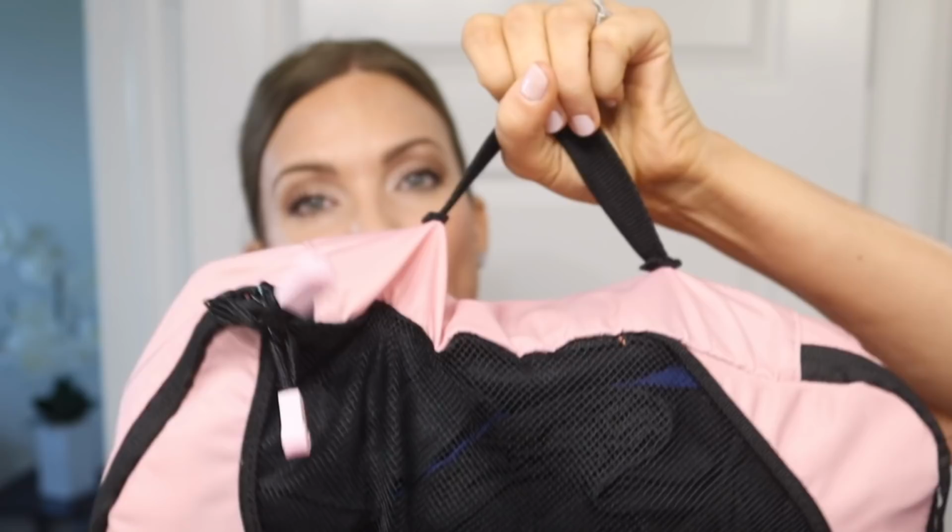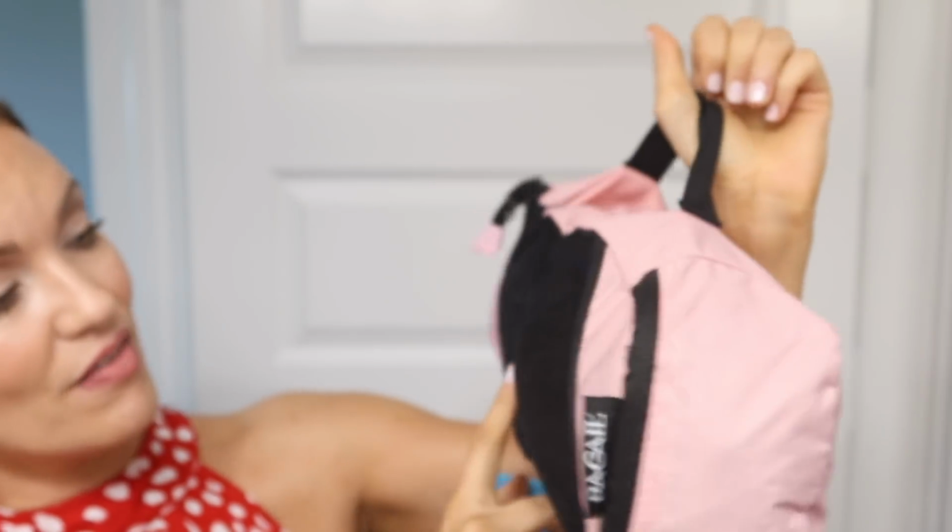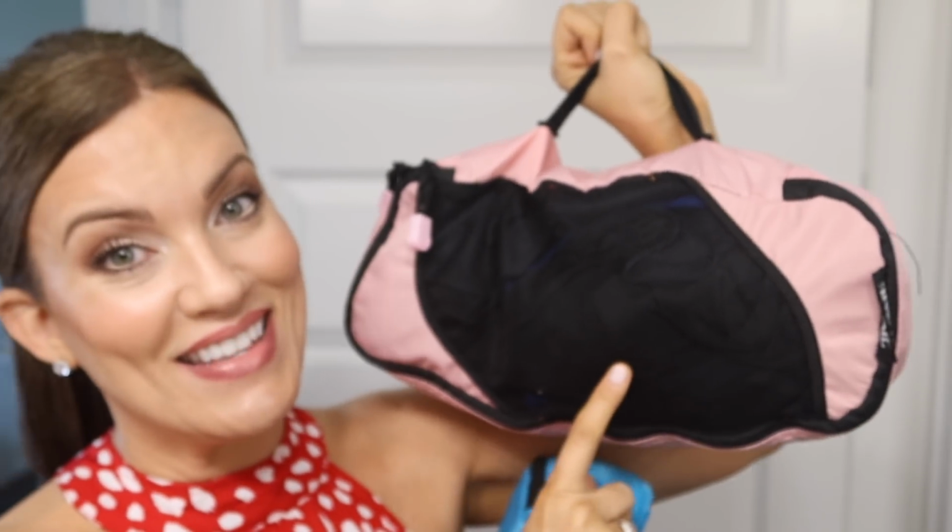These are super inexpensive. They have these nice little handles, and this one's quite heavy. I have a bunch of swimsuits in this one. This is a nice way to keep all of your things organized when you're traveling.